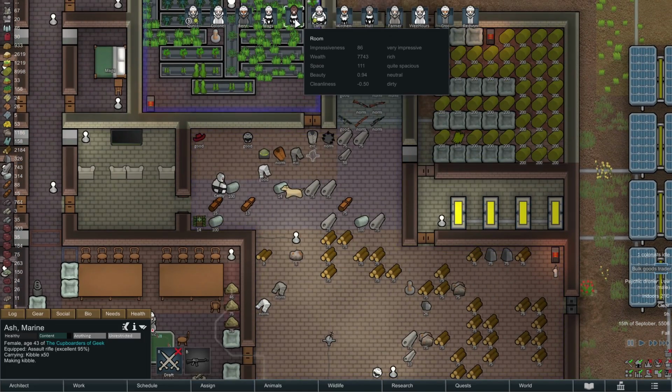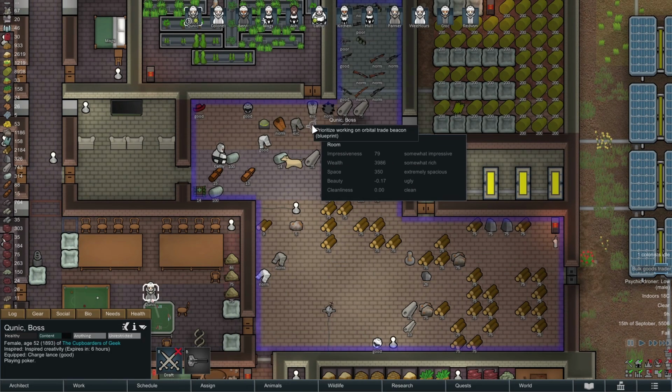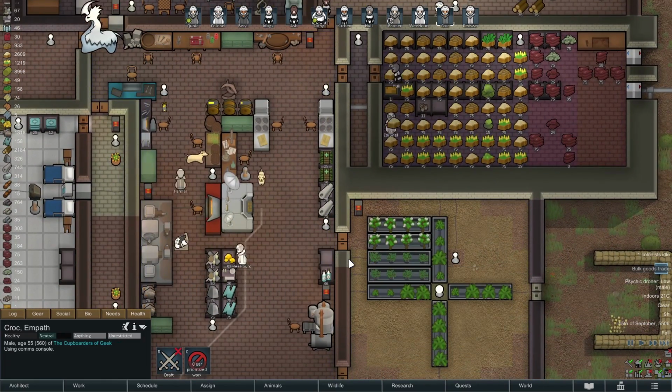Right, where do we put it there? You never do constructing. Of course you don't. That would be way too convenient. Q-Nick, can you do that? Yeah, go and do that, please. Go move the thing over. That's powered. Right, Croc, go back and have a little chat.